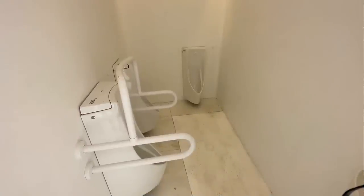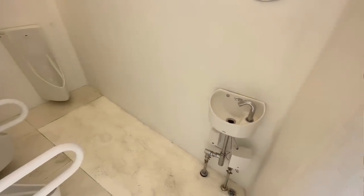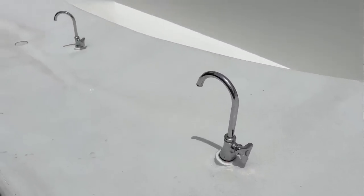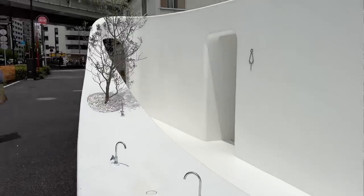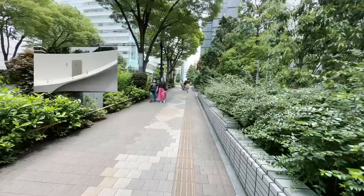Here's the guy's side. No, I did not go in the lady's side. Place for hand washing. And then the sinks. These are really cool. You turn them on and all the water flows into the center there. And that last one, you can spray it onto the tree to give it some water if you're feeling.